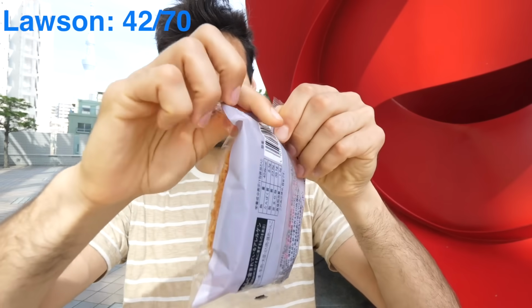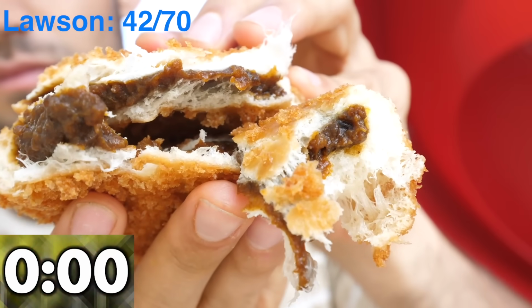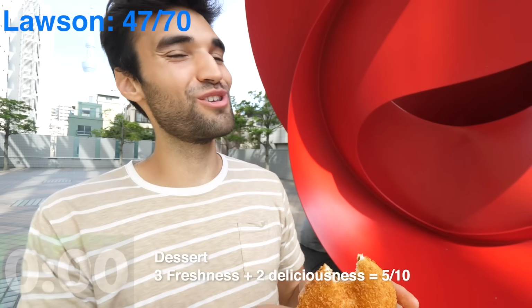Now, in terms of the mystery dessert here. You guys, I'm pretty sure it's curry. I'm sitting here waiting for this just burst of sugar. And then it's just like, nope, you got another curry dish.